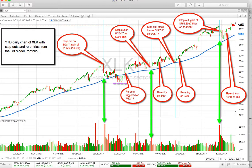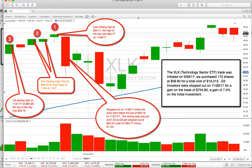Then we re-entered on the 29th, and we got stopped out right here for a gain of $754, or 7.5%, on the 29th of November. And then we turned around and re-entered on 12/11. Now what I want to do is break down this last trade and follow it all the way through and show you how precisely the model trades.